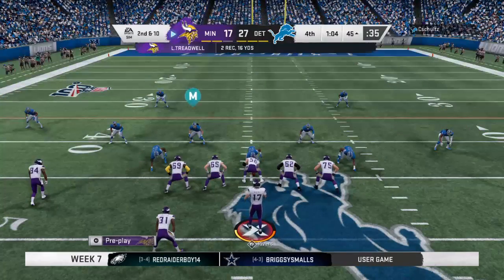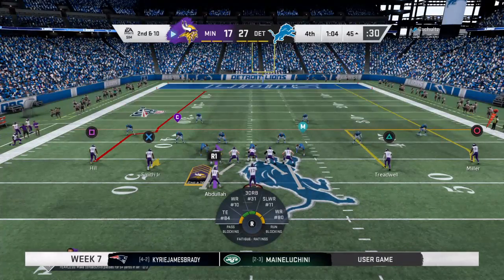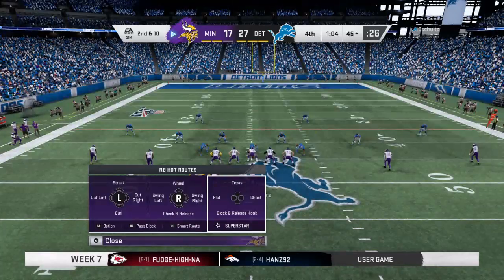Yeah, that one sailed on him. You've got to make sure you give your receiver a chance to come down inbounds because they are very gifted. They'll make the circus catches, but they make them out of bounds. That does you no good.